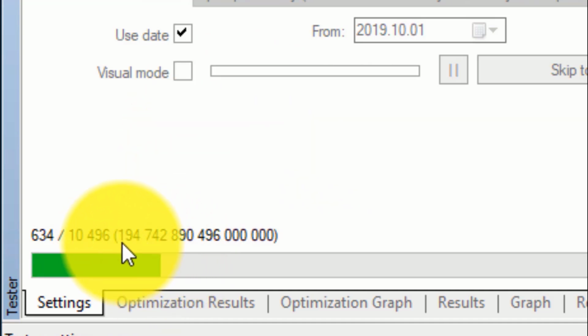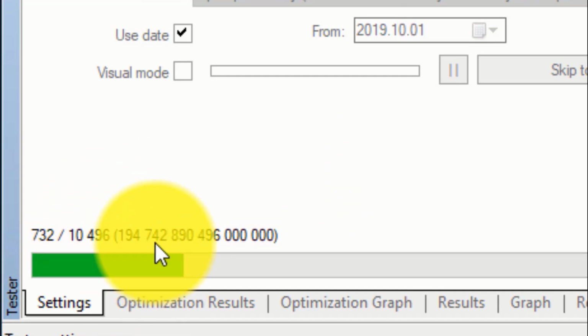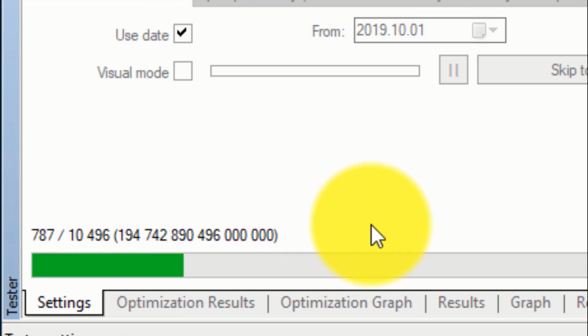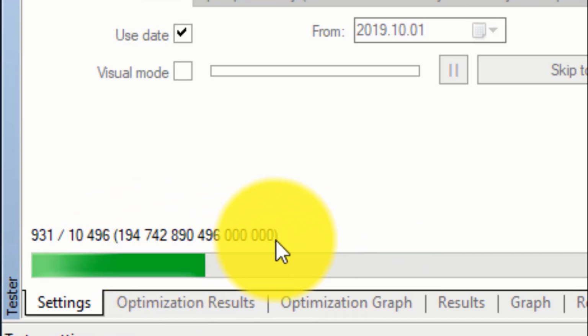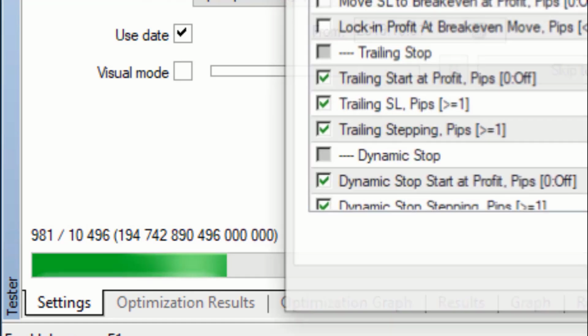So what we want to do is get to a lower figure, but a more possible figure. So let's try and do that, and just look at that number again. You can see the odds are highly stacked against us to get to that particular figure. So I'm going to stop this. Let's go and have a look at how we're going to get to a more reasonable set of settings.